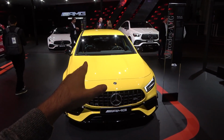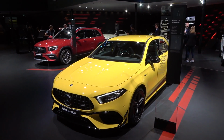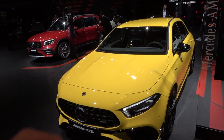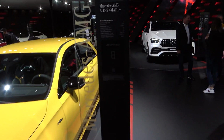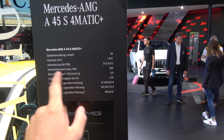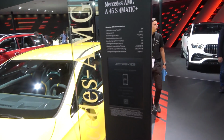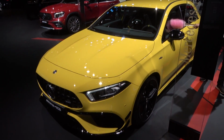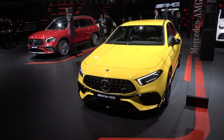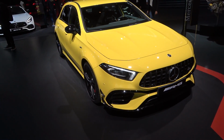So this new Mercedes A45 AMG S version has 421 horsepower, and that is from a 2-liter 4-cylinder engine, which is the strongest 4-cylinder engine currently on the market. So let's go through some specs over here. As you can see, 421 horsepower, you got 500 newton meters of torque, then you have 3.9 seconds to reach 100, top speed is 270. Now those were the figures that were reserved for supercars a few years ago, and now we have it in this proper hot hatch, the king of hot hatches, as a lot of people already call it.